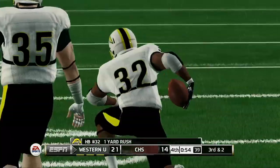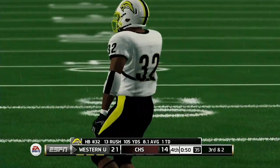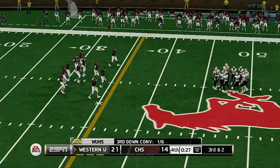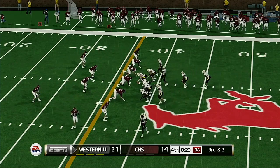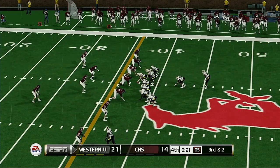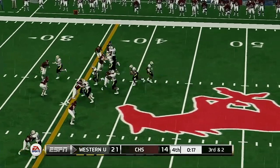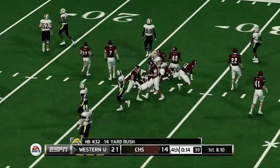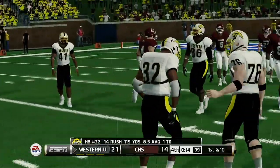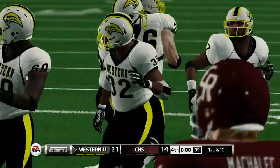He gets out to about the 38-yard line. That'll bring up third and two. And he tackles him hard at the 24. That's good for a gain of 14 yards. That makes it first and 10.